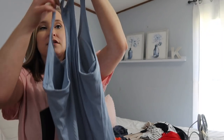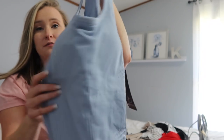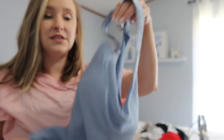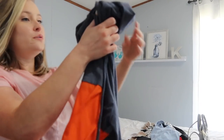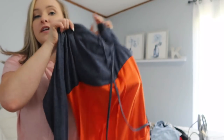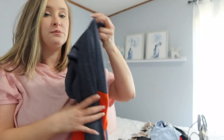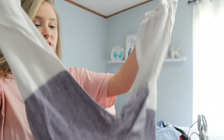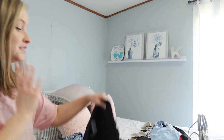This is still new with the tags. It's an activewear tank, racerback. It's a pretty color. I love that blue color. It's padded, so that's listed. And I got a few like long sleeve sweatshirt kind of things on there. This was one of them, and also this one. I love the colors on this one. So that's listed. As well as these shorts.